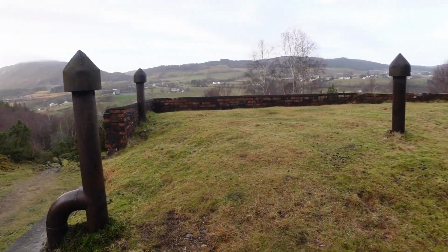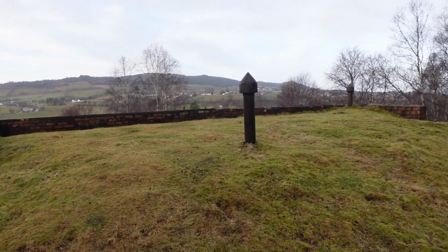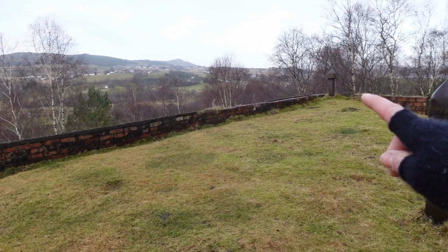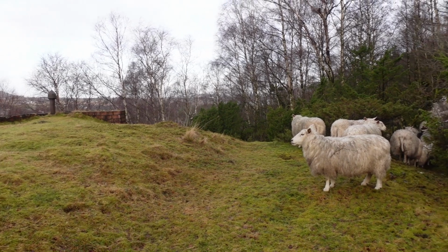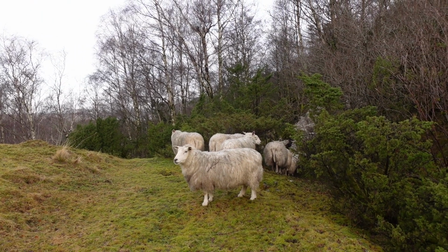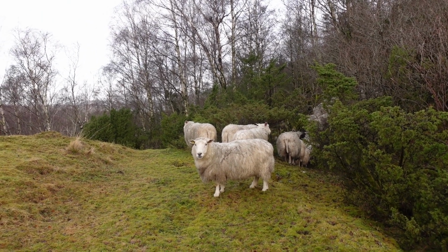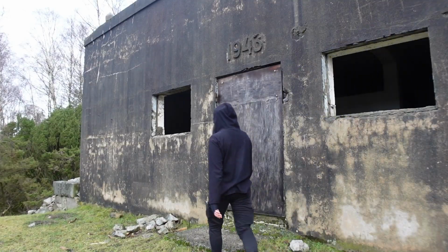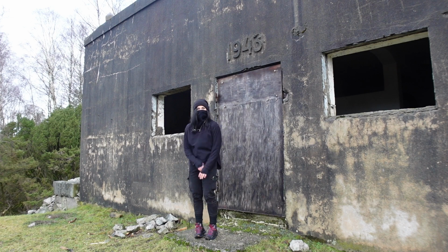This is the roof seen from above. You can see ventilation on top here. The outline here is with bricks because the cement part has fallen off. Our sheep are taking shelter in the forest right now because I'm a bit rude entering their territory, but we will leave right now. Now let's check out what's inside this building.